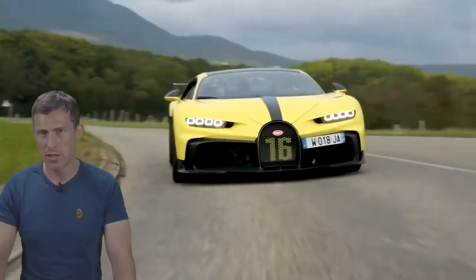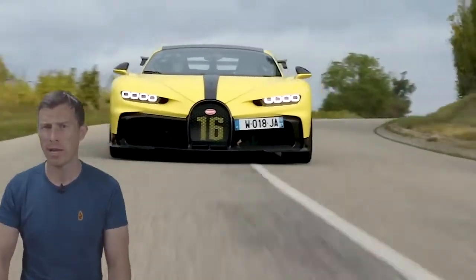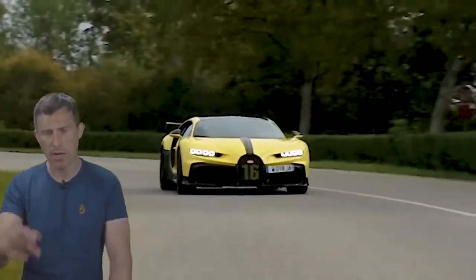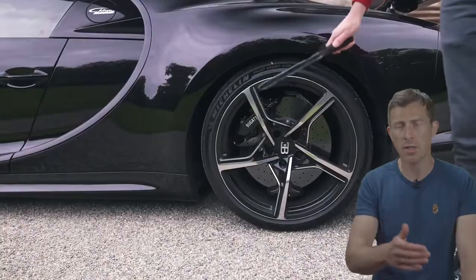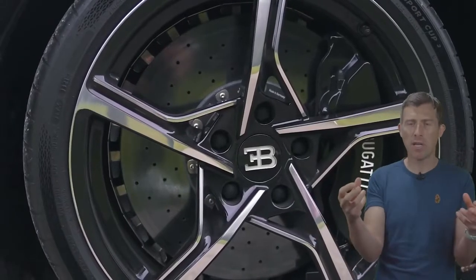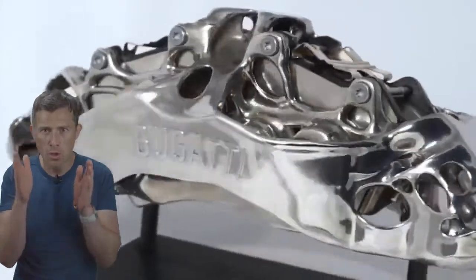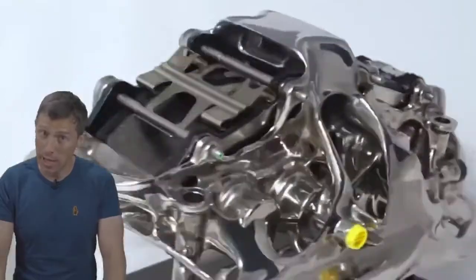After all, it's the tyres that keep the Chiron attached to the road, and they're rather important when it comes to braking from the car's mental top speeds. And that brings me on to the brakes themselves. So you've got carbon ceramic brakes, 420mm discs at front and 400 at the rear. You've got 8 piston calipers at the front, 6 piston at the rear, and the calipers themselves, they're not cast in a mould, they're actually forged from solid ingots of aluminium so that they're nice and strong and reliable.